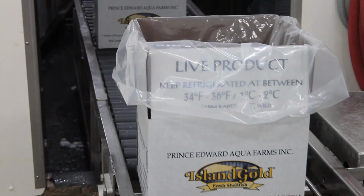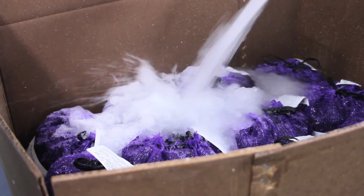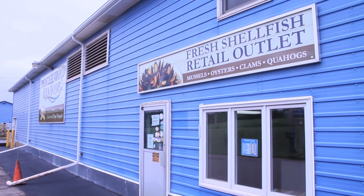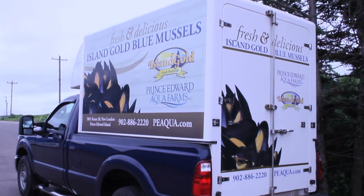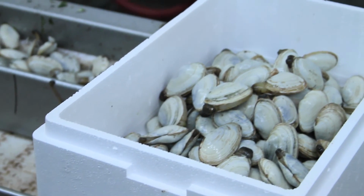Then from there it goes into our cool room where they're placed and strapped and ready for marketplace, or into our retail shop where the local customers can come and take the product. We sell mussels, oysters, clams, basically all the shellfish.